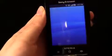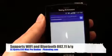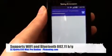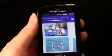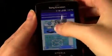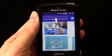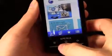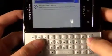We'll go to the web browser here. I'm working off of Wi-Fi. It is a quad-band GSM phone capable of global roaming, so you can use it with AT&T or T-Mobile if you want to. There was a question on Twitter. Someone wanted to know if it was available on a U.S. carrier, and as of right now it's not, and I haven't heard any announcements about when it will be. So right now I'm working off of Wi-Fi, so we'll go to a website here.